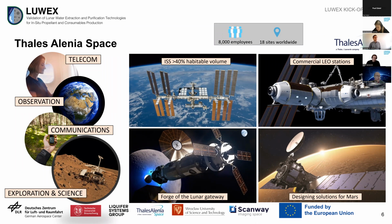For example, from Torino comes more than 40% of the habitable volume of the International Space Station. We are right now building the first commercial station for low Earth orbit, and we are also one of the key forges for the Lunar Gateway, for the I-HAB module, the ESPRIT, and so on. So we are deeply involved in the lunar exploration part, and also we do work for Mars exploration, for example, the ExoMars project that most probably know. Next slide.